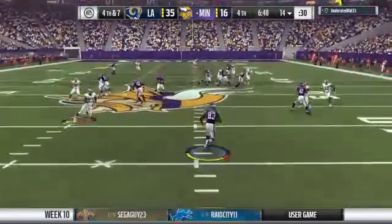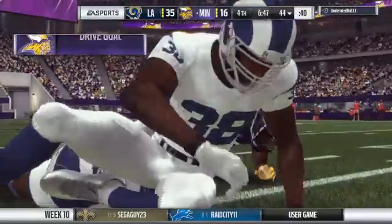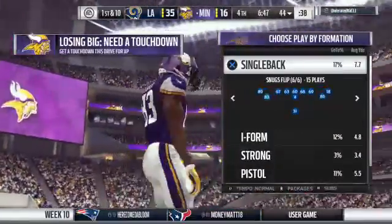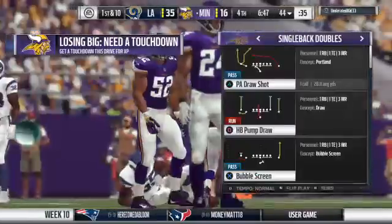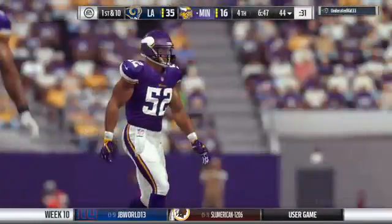It's taken to the 26. Very good return that time. 18 yards. And out will come the offense as they take over. And now out comes Minnesota. And after the field goal last time, let's see what they can get here.